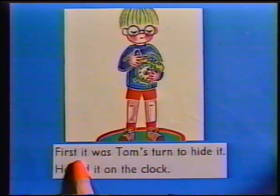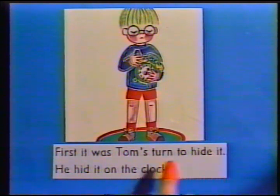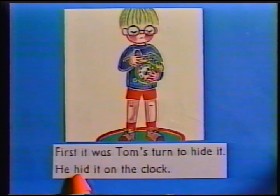First, this word says hid. Did you get that? And did you read clock? Good for you!